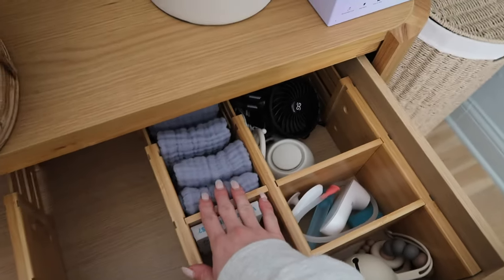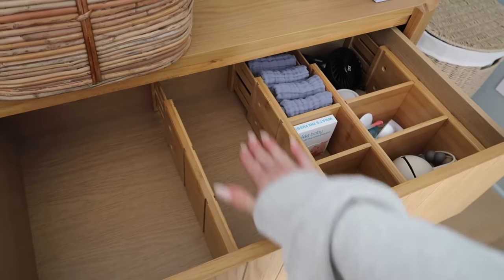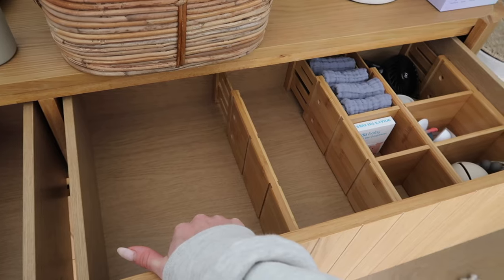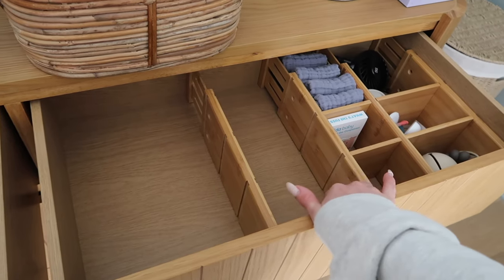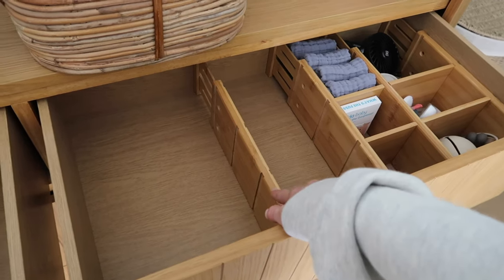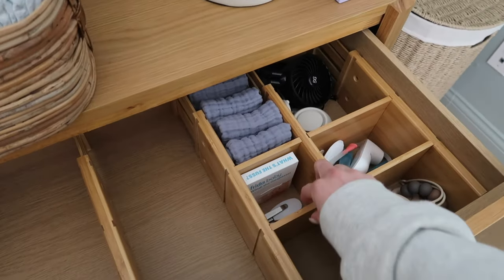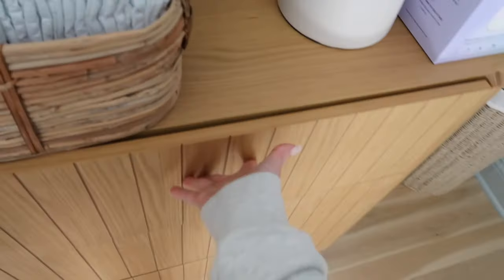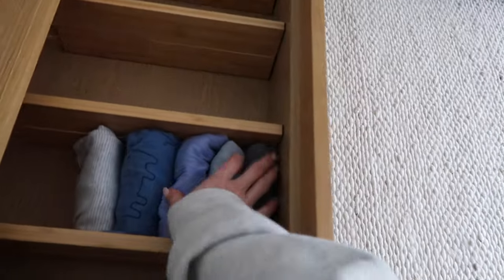And then some more of these. And I think I'm gonna put burp cloths here and then probably pajamas here. That's kind of what we normally do. This is kind of how we have it set up in my daughter's nursery. So I thought these ones were good to have the additional dividers so you can have different things in each. So that's that one. Let me take out some of these clothes and we'll start to go through them.